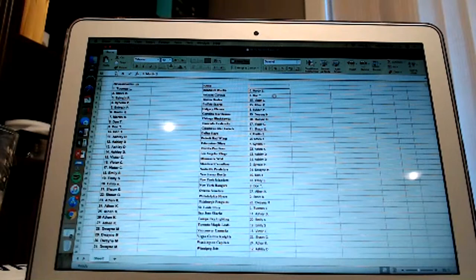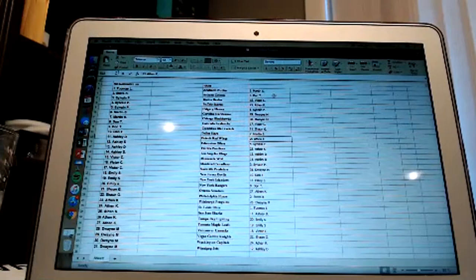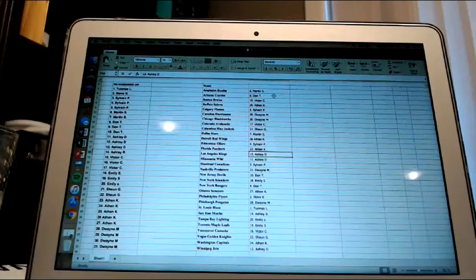Arizona, we have Don. Victor has Boston. Sabres, Ethan. Flames, Sylvain. Dwayne has the Hurricanes, the Blackhawks. Victor has the Avalanche. Columbus is Sean G. Martin S is Dallas. Red Wings, Athan K. Sylvain has the Oilers. Panthers, Athan K. We have the Kings, Ashley, as well as the Wild. Montreal is Sylvain. Predators for Dwayne. We have the Devils for Don T.